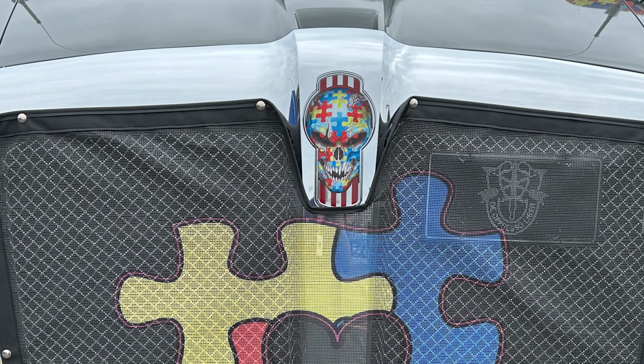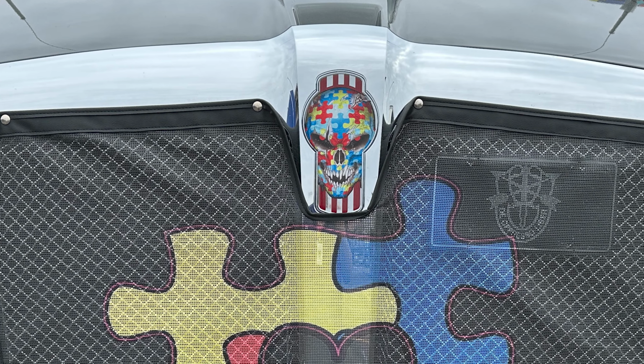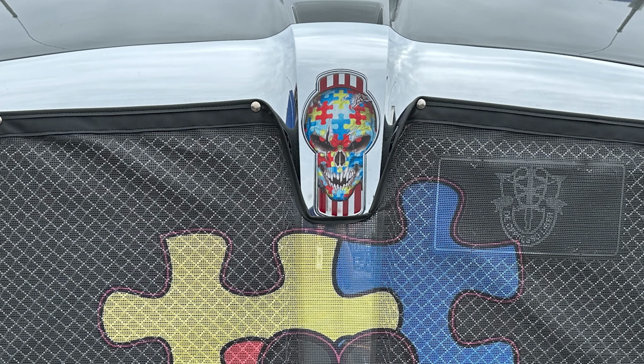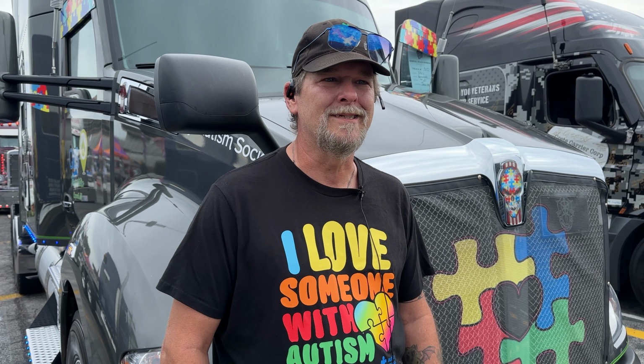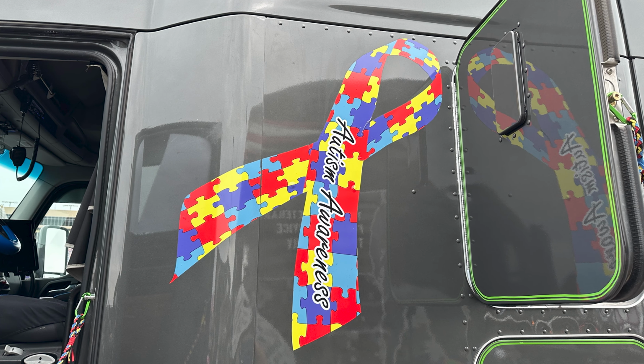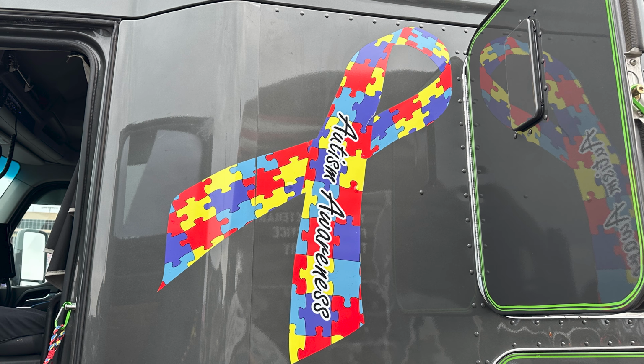He thought that was cool with the reflective lights, so I put it on the front of the truck. That's the first thing you see. So I just decided that his fight's my fight. If he goes on in life dealing with that, then I can make everybody see what it's like. My son's name is Elijah. So it's his truck. I just make the money with it.